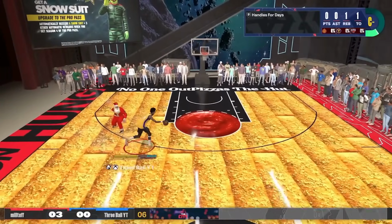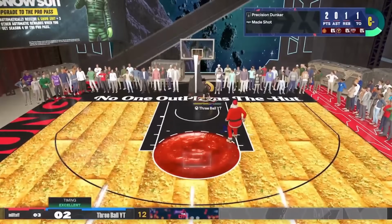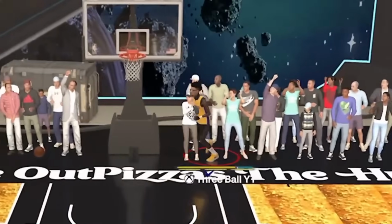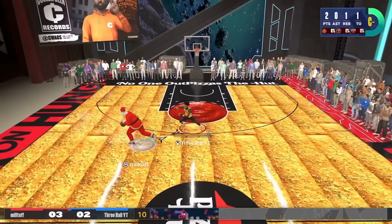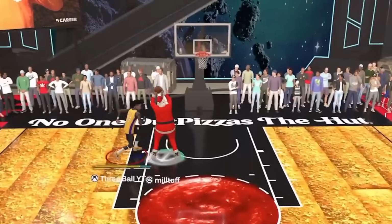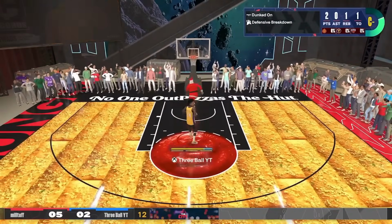I'm about to go for a contact dunk right here. Come on, dunk right there. Okay, never mind. That is not a contact dunk. Bro does not want to guard me because he got the first three. Okay, I see what he's trying to do here. You got the first three-pointer. Now you're just going to take these twos because you don't have no defense, bro. Okay, this is going to be a long game for sure.